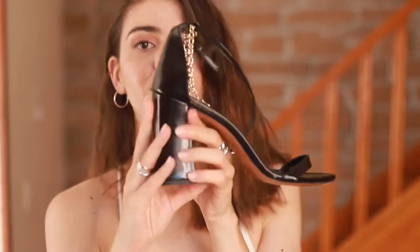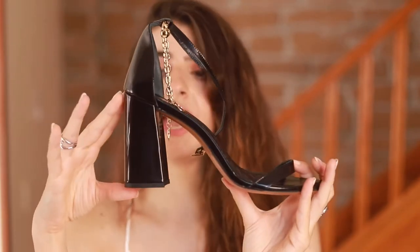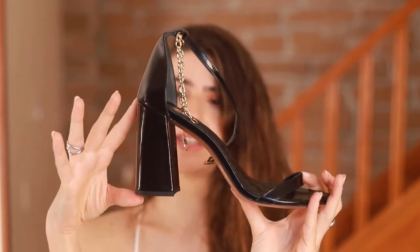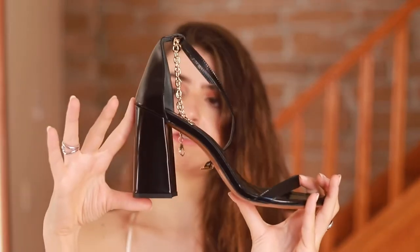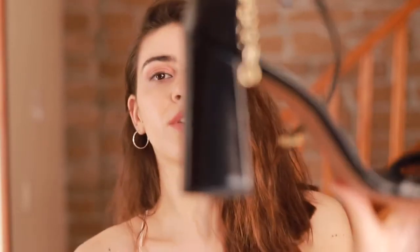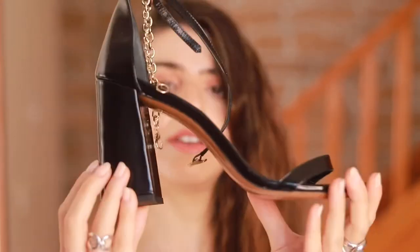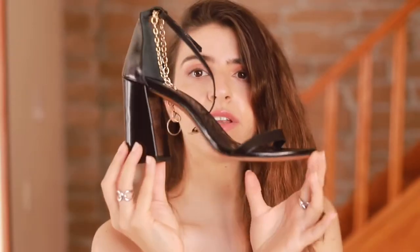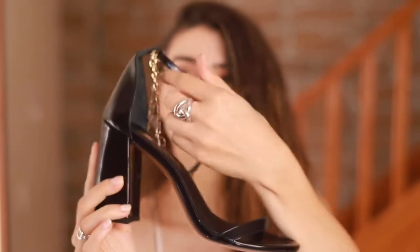I love them so much, and because I'm a person that cannot wear so much high heels, you know, I think it's 10 centimeters. Yeah, it's 10 centimeter shoes. And I prefer the most thick, and not like high heel. I never wear them, so yeah, they're brand new.